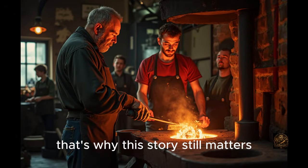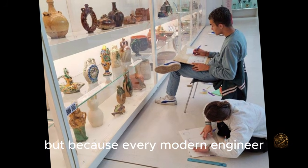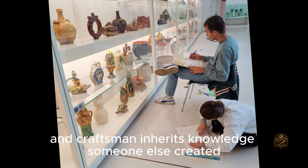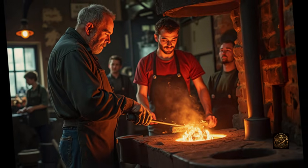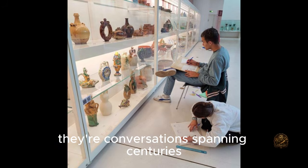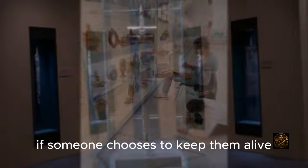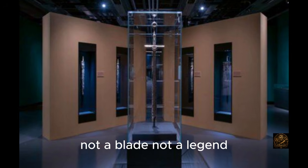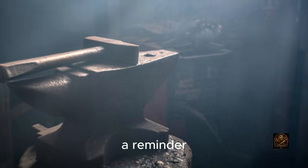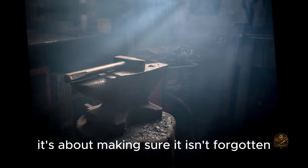That's why this story still matters. Not because we need medieval swords, but because every modern engineer, scientist, and craftsman inherits knowledge someone else created. The greatest technologies humanity has ever built aren't just inventions. They're conversations spanning centuries, and those conversations only continue if someone chooses to keep them alive. Maybe that's the real lesson Damascus steel leaves behind. Not a blade, not a legend. A reminder that engineering isn't only about creating knowledge, it's about making sure it isn't forgotten.